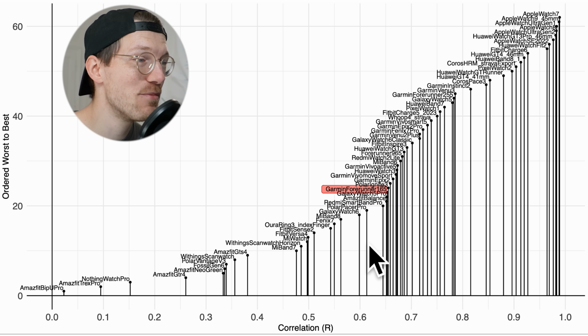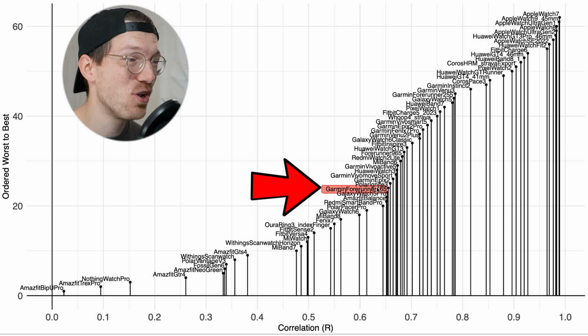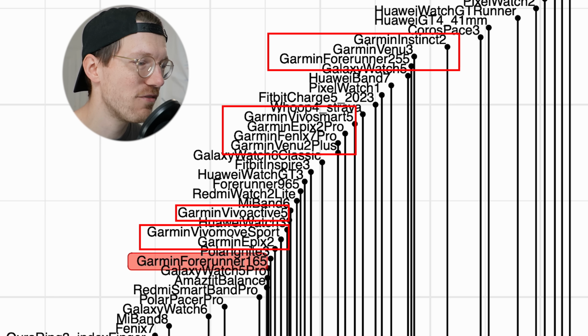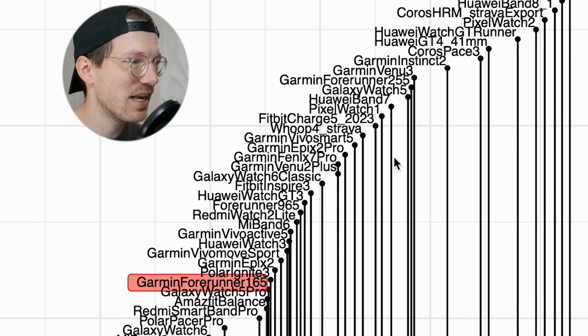And again, this is a similar overview to before, but now for biking outside. And as you can see, the Forerunner 165 isn't amongst the top performing watches. It's even to the lower middle end of watches. And unsurprisingly, it's close to many of the other Garmin watches out there. Most Garmin watches are in a rough correlation range between 0.6 and 0.8 for cycling outside.